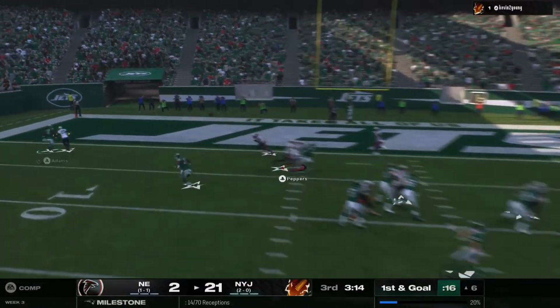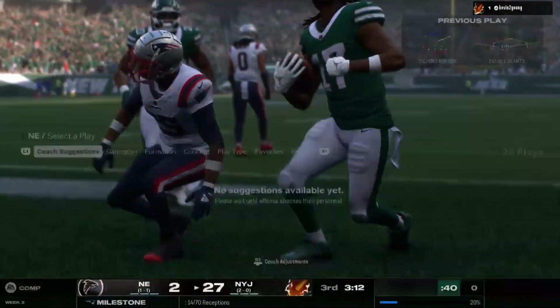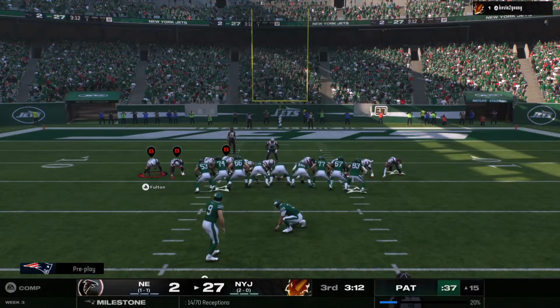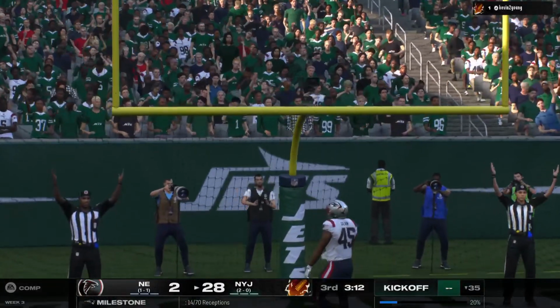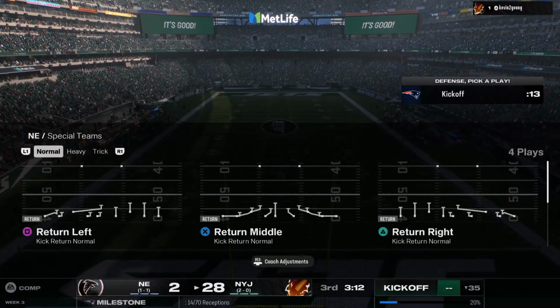Here's Rodgers. Got a man, it's caught. Touchdown, Jets. Davante Adams from 6 yards away. And the Jets are able to strike quickly to add on to their lead. The extra point splits the uprights, and that will bump the lead up to 26.